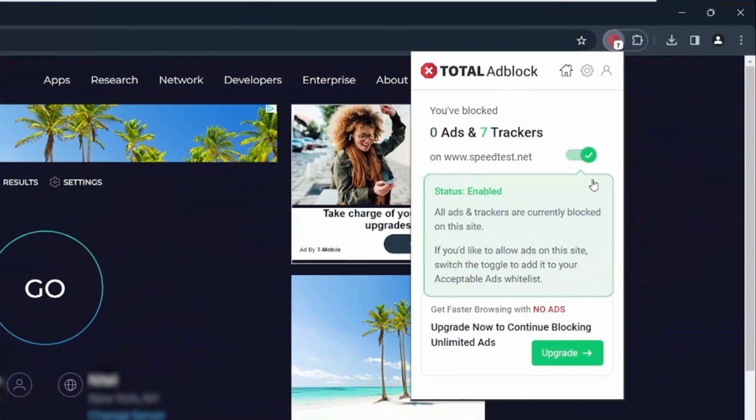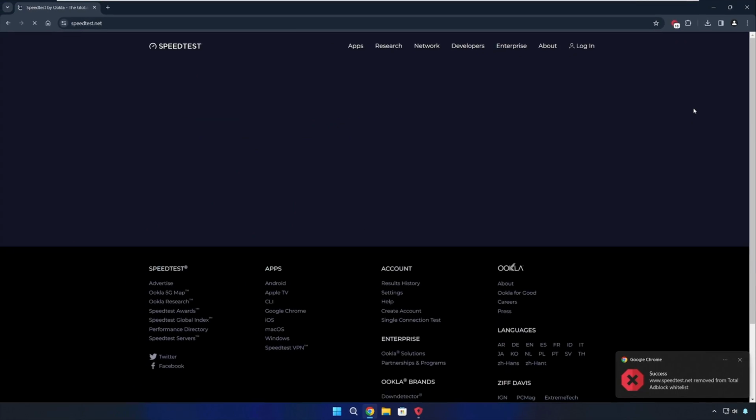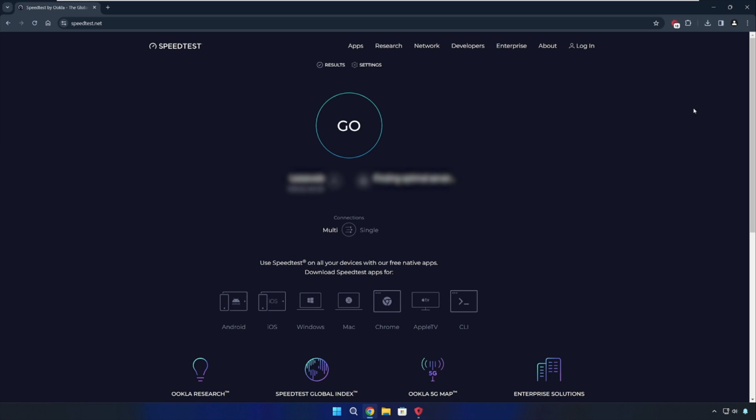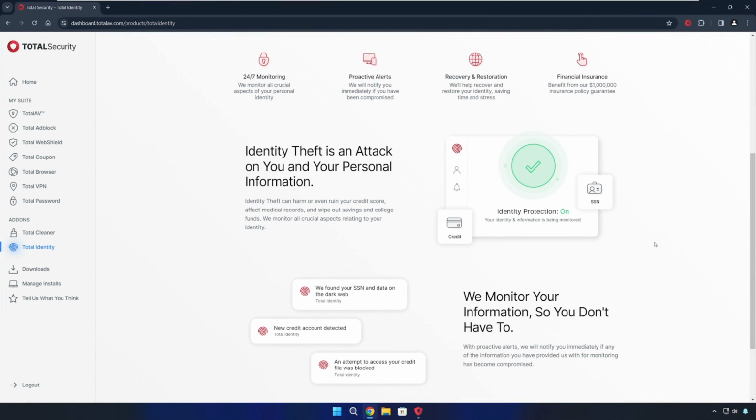Then there's other stuff, like the ad blocker, which removes intrusive or potentially harmful ads while I browse online. In some cases, even video ads can be blocked on platforms that shouldn't be named. And finally, there's identity theft protection. When it comes to my personal data, it is a godsend, making sure anything really sensitive isn't leaked and sold online.